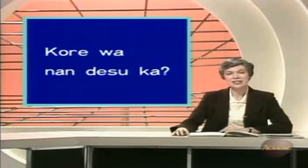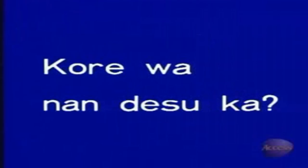Are you sure of the difference between これ and それ? In the presentation, did you notice that whenever Mine-san produced a new object, he used this expression? これは何ですか? is used when you want to ask what something is.